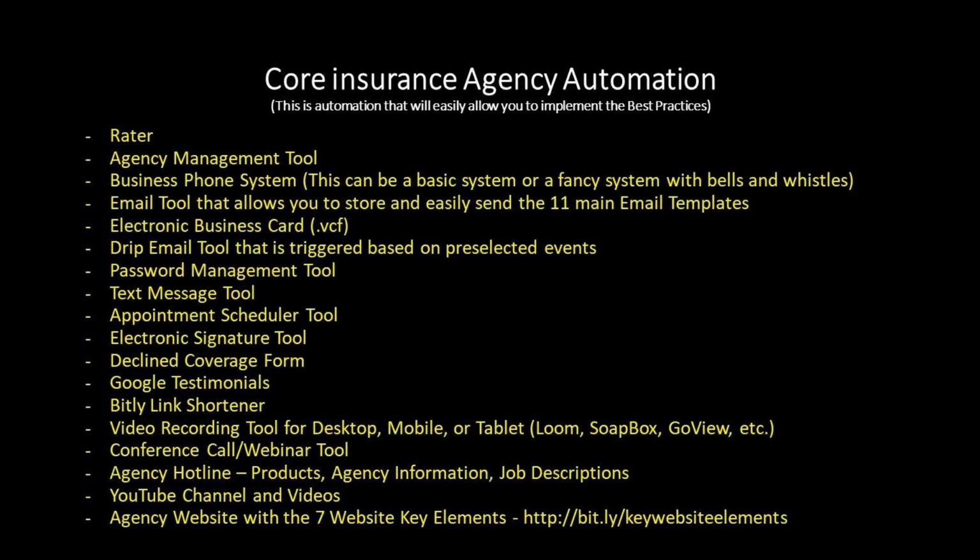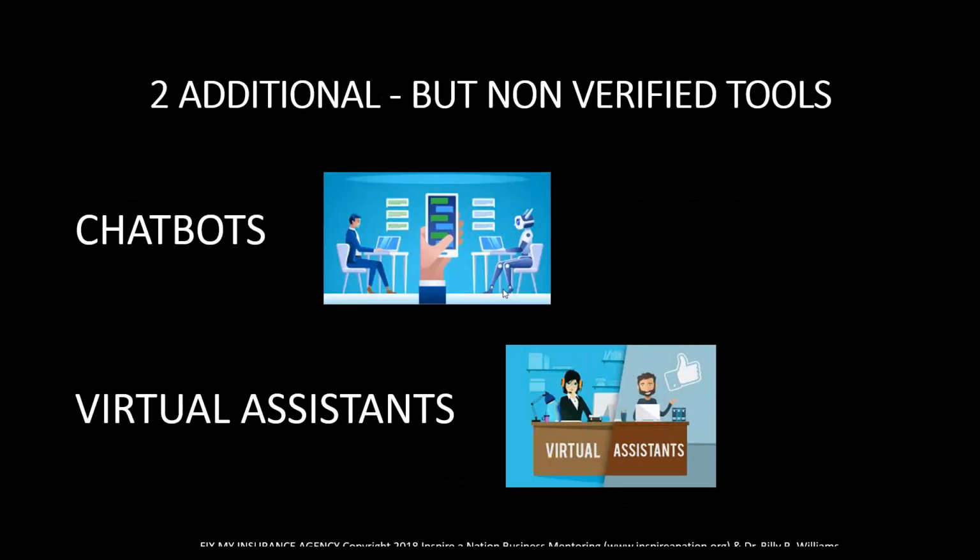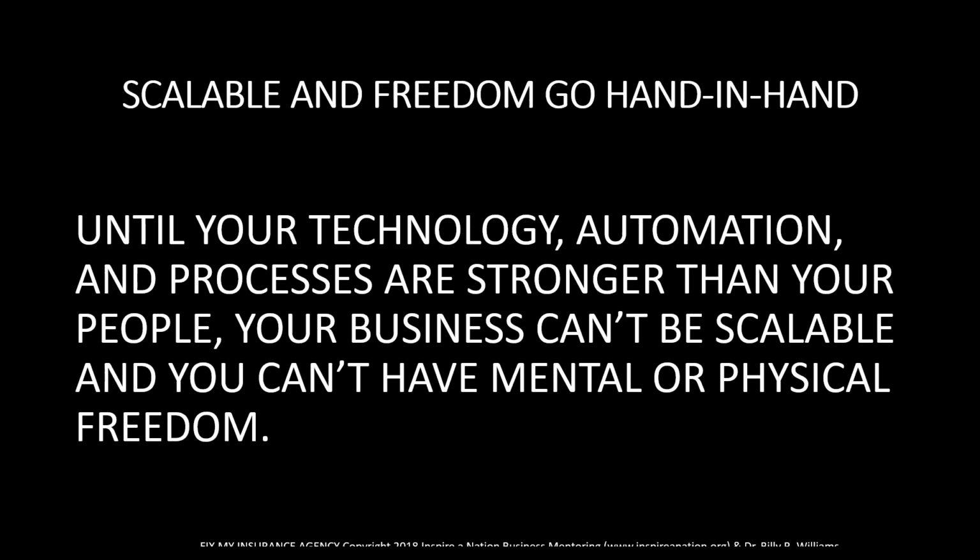So again, we've got a lot of stuff to go over. Don't want to waste a lot of your time. We just want to get right into what we're going to talk about. Everything that you do with automation and technology is designed to make you scalable and free, because scalability and freedom go hand in hand.